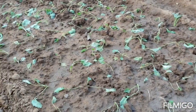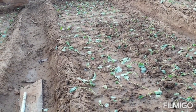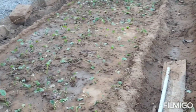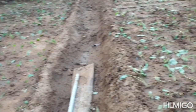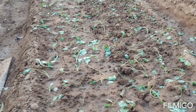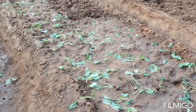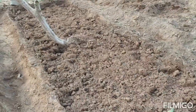So this is my garden, guys. We transplanted the other rape in these portions. By tomorrow it's gonna be up, it's gonna be looking good. Don't worry guys, if you see this rape looking like this, I'll show you next time how it's gonna grow and look. This is where we transplanted the rape, and these are other portions that we just got ready to transplant the other vegetables into.